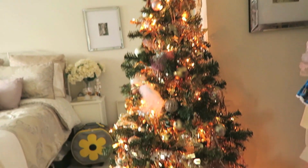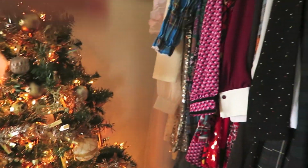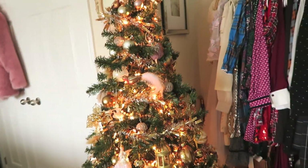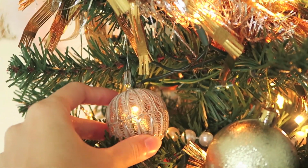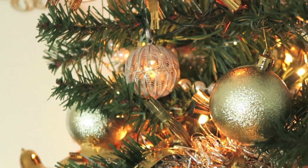Okay, so when you first walk in, you have the tree here, literally right in front of you with the garment rack on the side. And this is what the tree looks like when it's all lit up in the daytime. This one here is one of my favorite ornaments. It was my grandparents' ornament, and I just think it's so pretty. There's like 3 of them scattered around the tree.